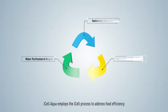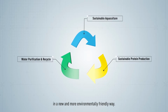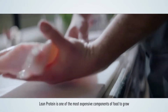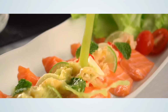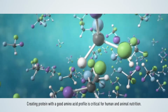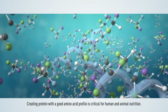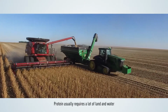iCell Aqua employs the iCell process to address food efficiency in a new and more environmentally friendly way. Lean protein is one of the most expensive components of food to grow. Carbohydrates, fats, and fiber are easy and cheap to produce. But protein is different. It is a more complex molecule. Creating protein with a good amino acid profile is critical for human and animal nutrition. Protein usually requires a lot of land and water.